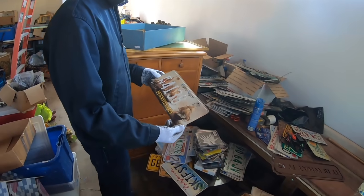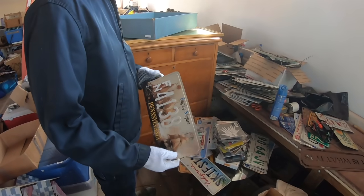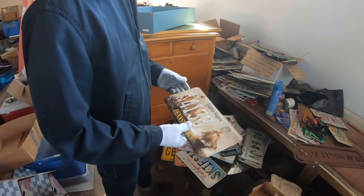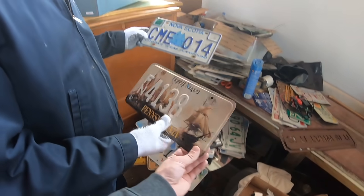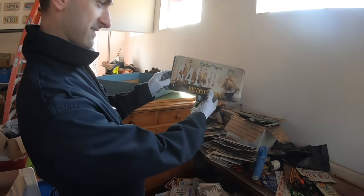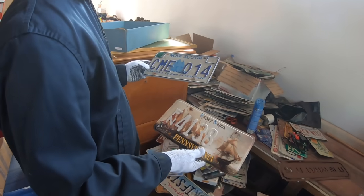Yeah, I like that one. Flagship Niagara, yep. Pennsylvania. Definitely not seen that one before. I don't know how that ever passed as a license plate, because as you guys see, how can you ever tell, like on the road, that's hanging up on the back of a car? How can you ever see what those letters are?